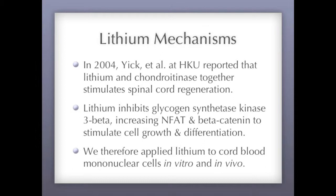Wu reported in a paper published in the Journal of Neurotrauma in 2004 that lithium strongly stimulates axons to regenerate in the spinal cord. I said, lithium? What is this? Lithium is something used for manic depression. By the way, lithium is by far the cheapest drug in the world. I mean, we all have lithium in our batteries. This is the same lithium. It has been used for over 100 years to treat manic depression and has a very, very well-established safety profile. And I said, lithium regenerates the spinal cord?